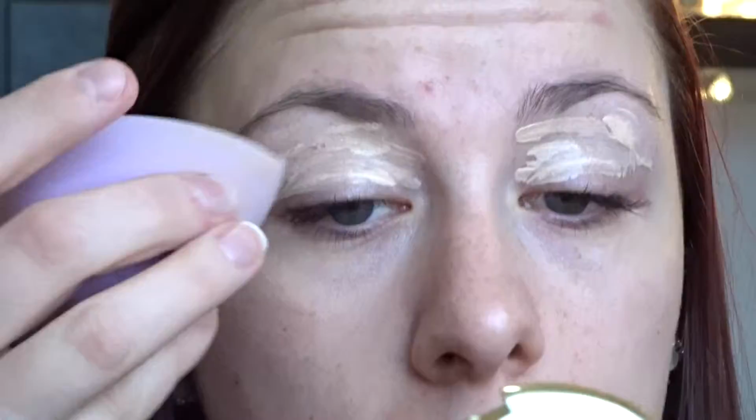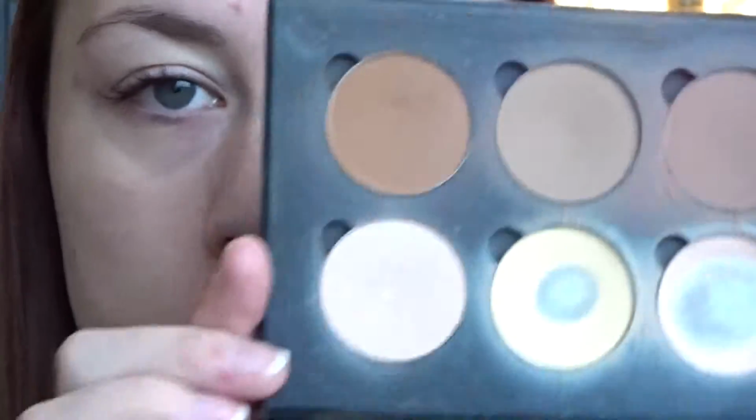And I'm just going to use my sponge to blend it out a little bit. And then I just need to set it. Now, I don't have a powder that came in the calendar, so I'm just going to use an Old Faithful, which I'm liking at the moment, and probably just the banana powder with a round top eye brush, just to set all of that. Which you can see evens it out even more, which is great.